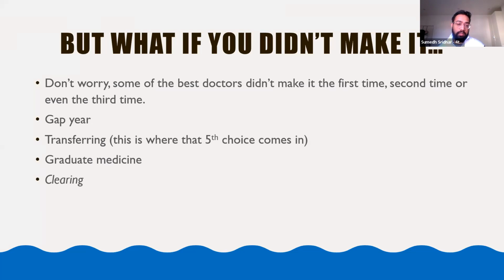So that's something to consider. Graduate medicine means you do the whole degree. So you do a full 3 years of biomedical science, or you do medical genetics or psychology or some degree like that, and then you do medicine afterwards. But of course, that's very, very long, because medical school is long already and expensive.